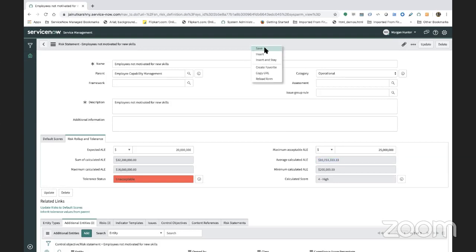So let's say I do this. Now, if you see this, the system automatically compared and said, hey, you're doing okay. Actually, the decisions you're taking are below the risk appetite level, because the max calculated ALE is actually less than your maximum acceptable ALE. Absolutely. So the system says, hey, Mr. X, you're doing okay, not to worry about it.